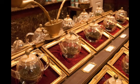So this tour will take around 20 to 30 minutes, and at the end you'll have the opportunity to sample some of our teas from the shop. So if you'd like to come with me, I'll show you to our private tea tour rooms. We reserve these private rooms for our one-to-one tea sessions, although we do have larger rooms, but many of our customers prefer the privacy of these smaller ones.